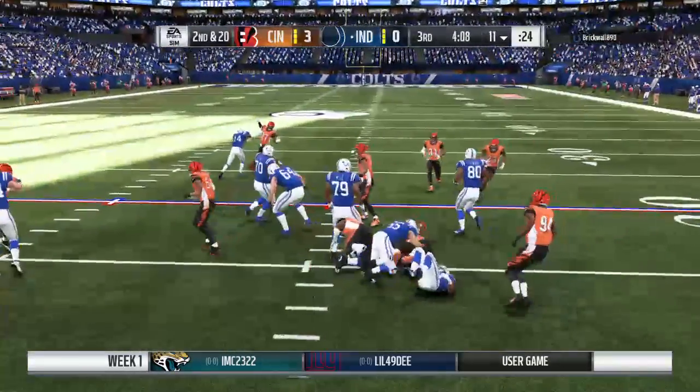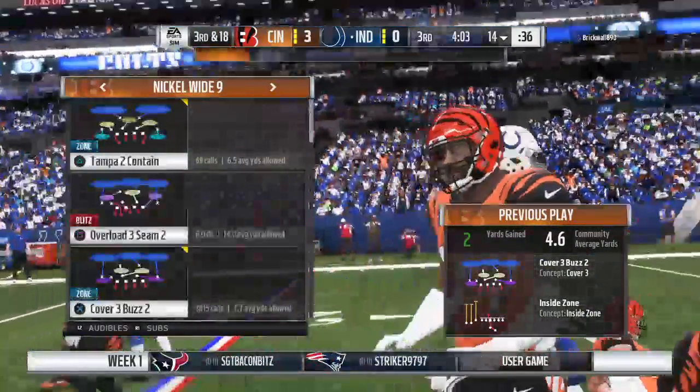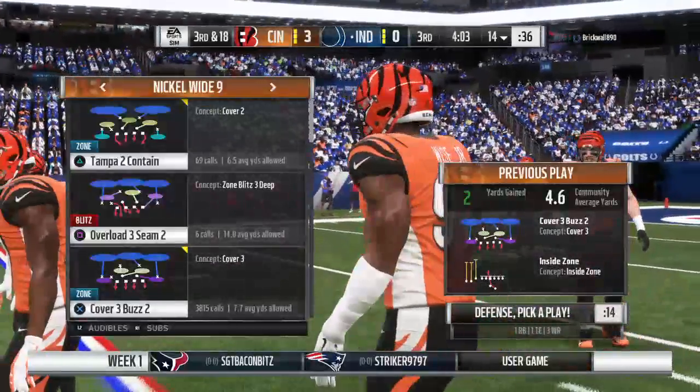Following the penalty, it's Johnson. And he'll get this one up to about his 14. They get 2 yards back, but they're going to need a lot more than that here on 3rd down.